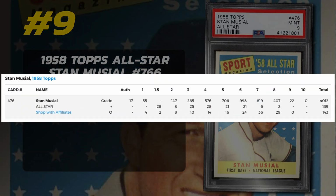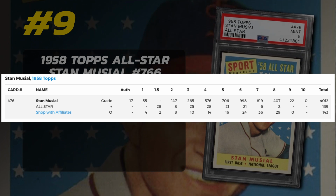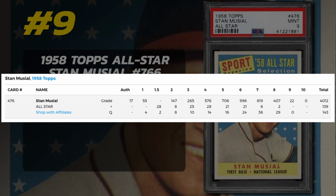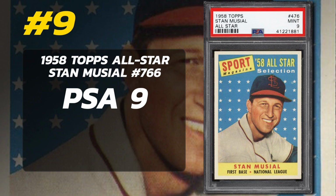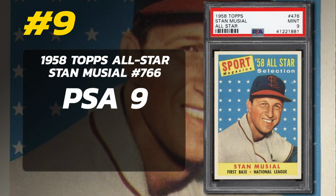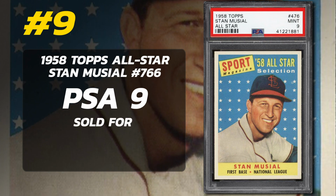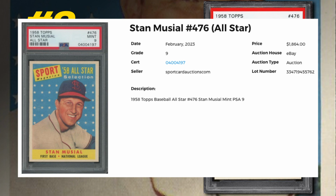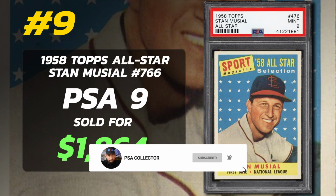PSA has graded a total of 4,012 of these Stan Musial 58 Topps All-Star cards, with none achieving a Gem Mint 10 grade. This scarcity at the top end has heightened the value of the mere 22 cards that did earn a Mint 9 grade. Furthermore, there are 407 cards that have been rated as near mint to Mint 8. A PSA 9 was sold in February 2023 for $1,864, while a PSA 8 sold July of 2023 for $232.